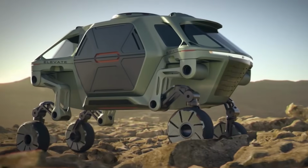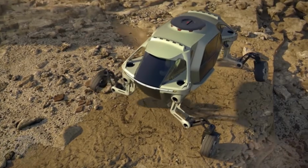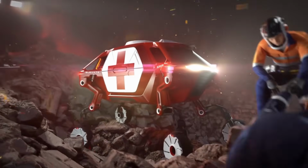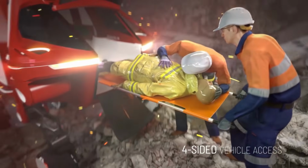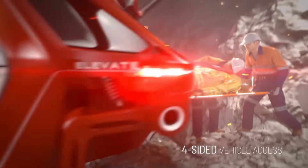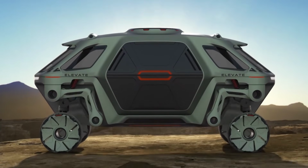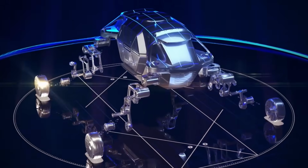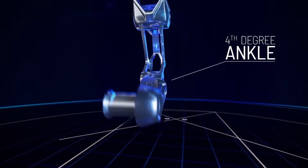What if your car could literally walk over a mountain? Meet the Hyundai Elevate. A vehicle that's part car, part robot, and 100% from the future. Revealed back in 2019, the Elevate isn't just a concept. It's Hyundai's answer to one big question: what happens when roads disappear?